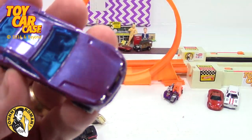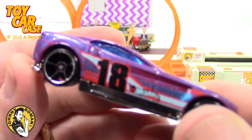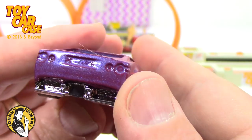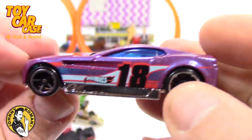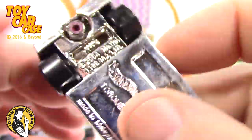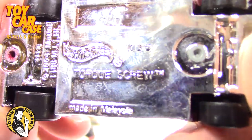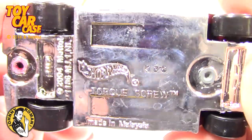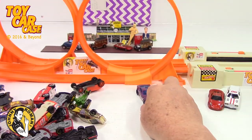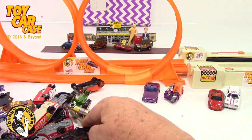Oh, look at this one. This one's a Hot Wheel, but man, it is lightweight. And there's a hair on that. I know I should be washing my cars, but I just got this out. And here's the Torque Screw. Get it? Purple, purple, purple.